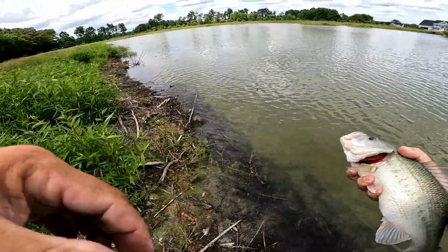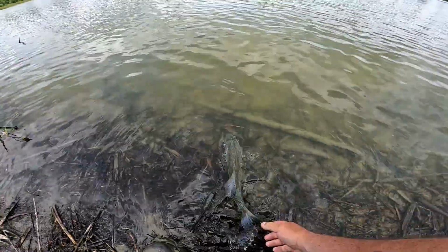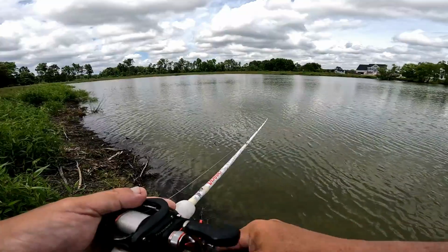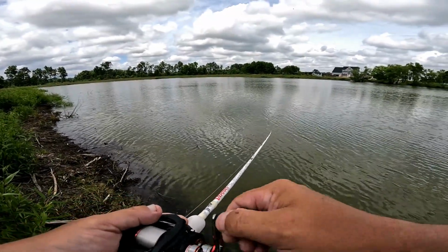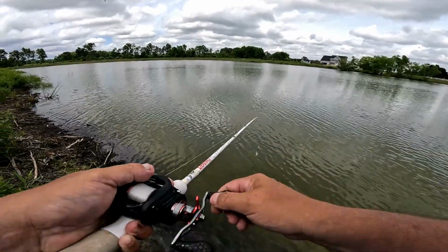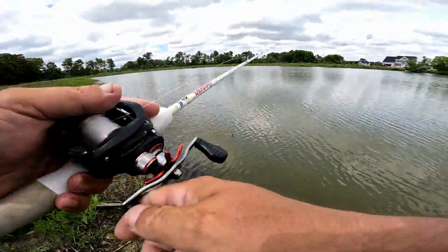But thank you very much. That was a very, very slight tap on the end of that line right there. She's shocked. And she's gone. My retrieve is a moderate retrieve, not too slow, not too fast. Just try to keep it mid-column. But I'm so glad we got something off that swim bait. That makes me happy.